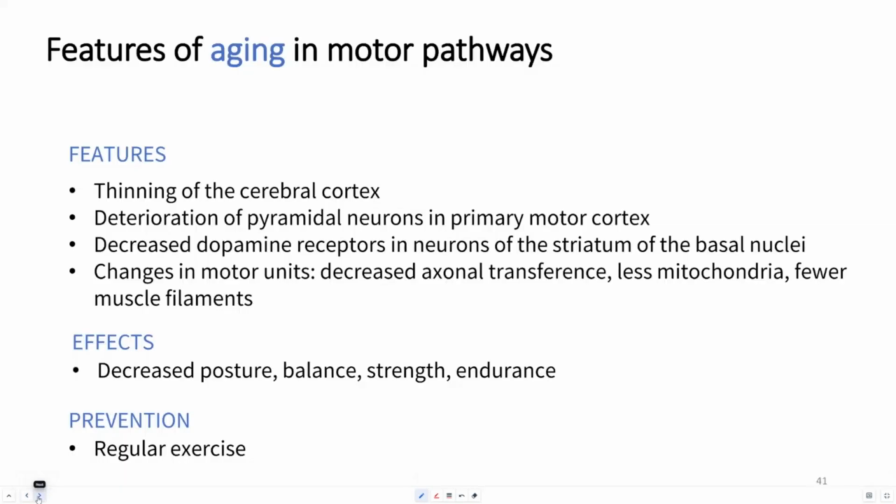Aging in the motor pathway. As we get older, the brain does change. Features include the cerebral cortex beginning to thin out a little bit. There's also breakdown and deterioration of the pyramidal neurons in the primary motor cortex. There's also a reduced amount of dopamine receptors in the neurons of the striatum located inside the basal nuclei.